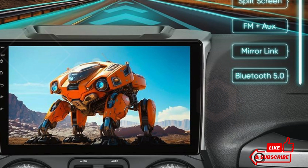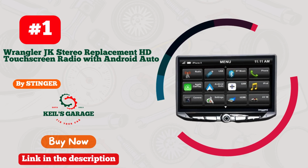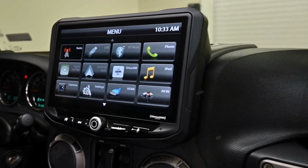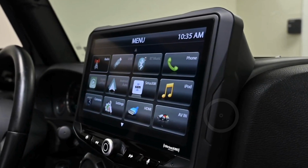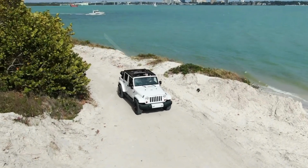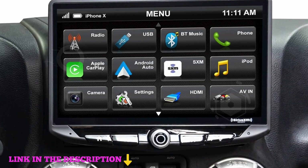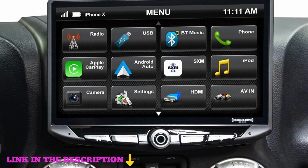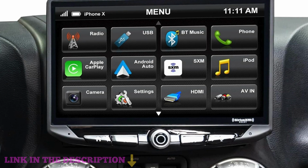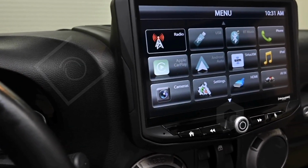Let's get started. Number 1. Stinger Wrangler JK Stereo Replacement HD Touchscreen Radio is a top-tier upgrade for your 2007 to 2018 Jeep Wrangler JK, bringing modern technology and enhanced functionality to your vehicle. This digital multimedia player is designed with an AM/FM tuner and boasts a stunning 10.1-inch floating capacitive touchscreen display, ensuring a vibrant and responsive user experience.